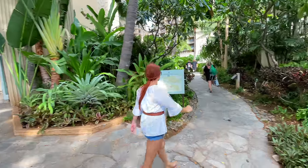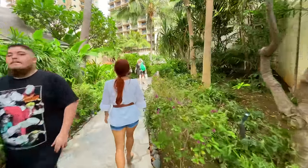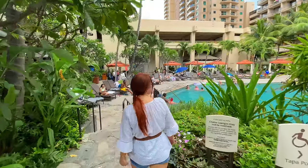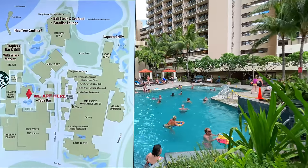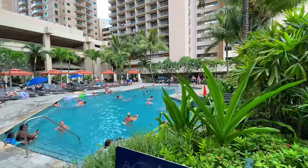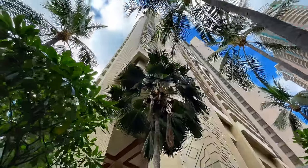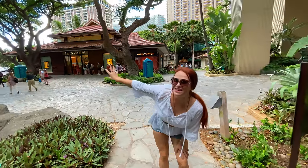Let's just go around this way first. And it's another pool, guys. And you can see from here, the Rainbow Tower is peeking from between the trees.